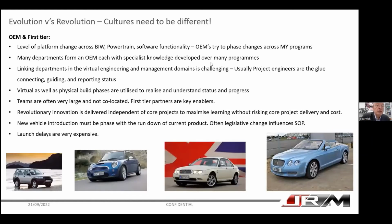So if we look at OEMs, as I mentioned earlier, the level of platform change massively affects programs. If you introduce too much change, it's really risky and hard to deliver and can cause confusion. So an OEM tries to limit the amount of major changes within a new platform. So the departments have to work together.